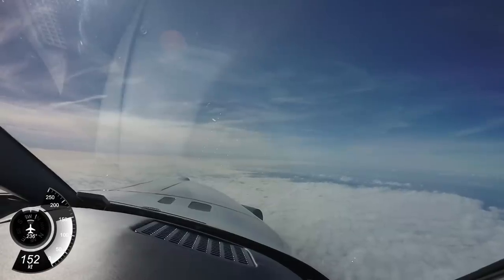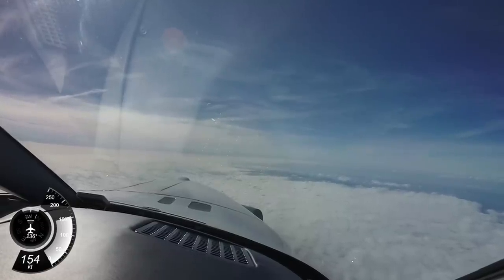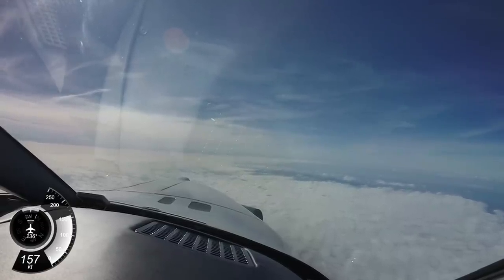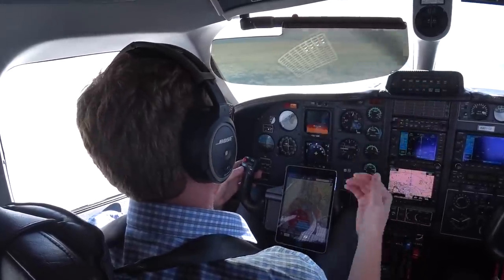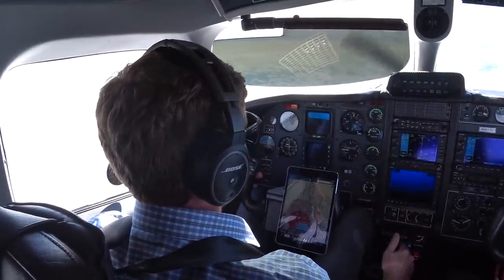And there we are, 100 feet to go. The airplane's going to start to level off here. The nose will come down, we'll build up some speed. But right now, yeah, we have a 61 knot wind coming right off our 1 o'clock here.